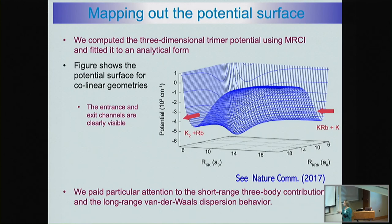In the calculation of the potential surface, we paid specific attention to the short-range three-body non-additive term. It could be important, and we want to understand how important. And then, of course, we very carefully created long-range interactions, doing it this way: first we calculate the ab initio pairwise potential, and then we subtracted it from the full ab initio potential and added instead long-range trimer pairwise potentials, which we created from very well-known dimer potentials formed from spectroscopic data.